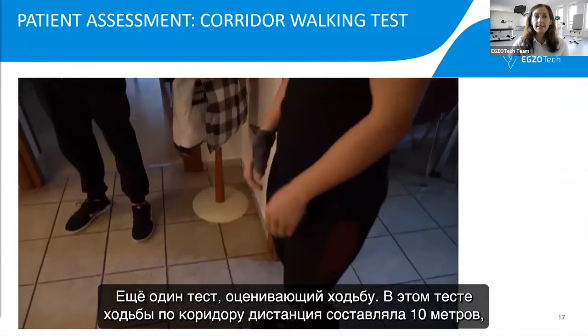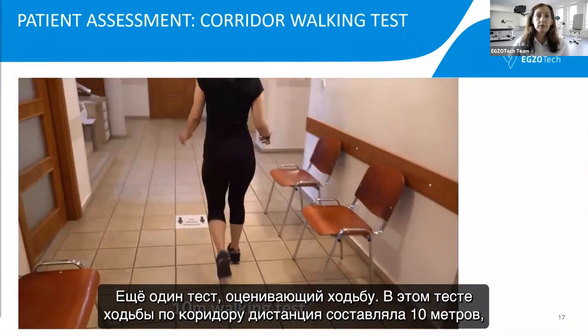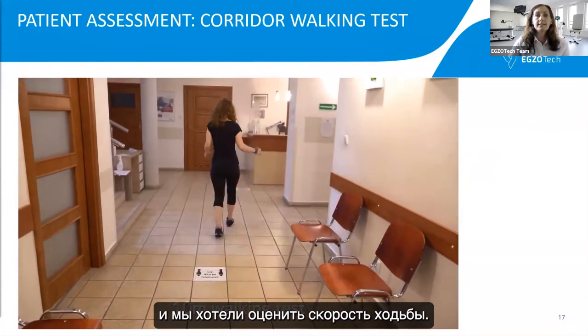Another test assessing walking. This is the corridor walking test. The corridor was 10 meters long, and we wanted to observe and assess the walking speed.